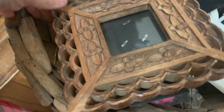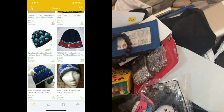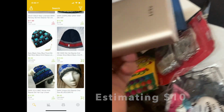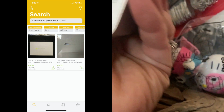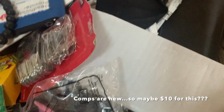These are just some ornate frames that are pretty, but I've been pulling a lot of pictures out of frames and just trying to get things on the wall as opposed to cluttered on my counters. So those may end up getting donated. I bought this at the bins with the intention of selling and then never sold it. This is a portable charger, but I don't know where the corresponding cords are that go with it. Could be worth something. I'm terrible with electronics.